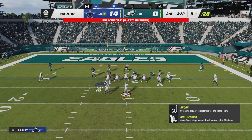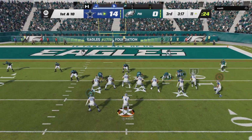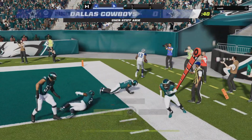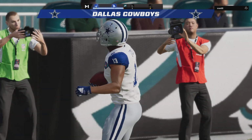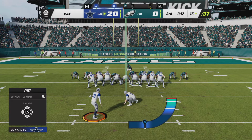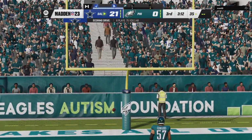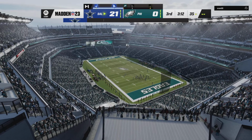Now we're 1st and 10 at the 11. Here's Prescott. That's caught once again by Gallup. Touchdown! Michael Gallup on the receiving end from Dak Prescott. And the Cowboys take the opening kickoff of the third quarter and drive right down the field to extend their lead. Extra point by Moore, up and good. And it's now 21-0.